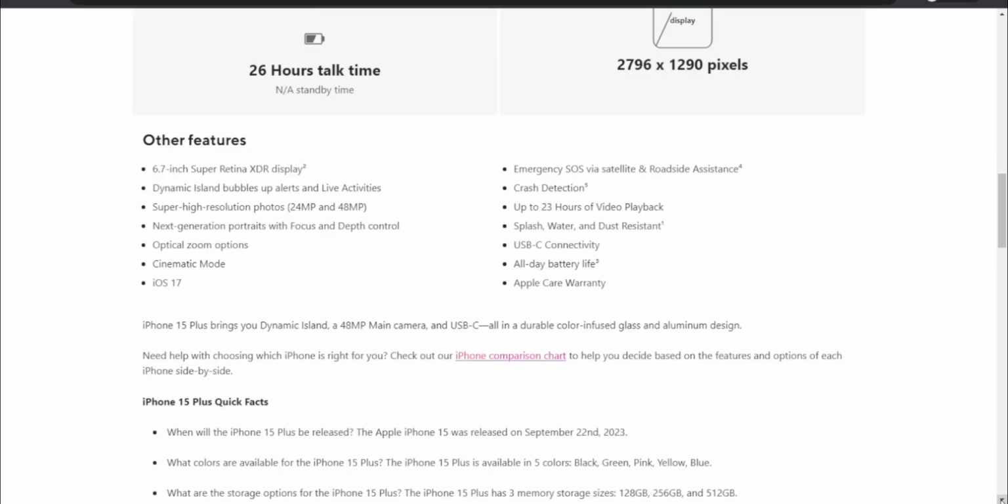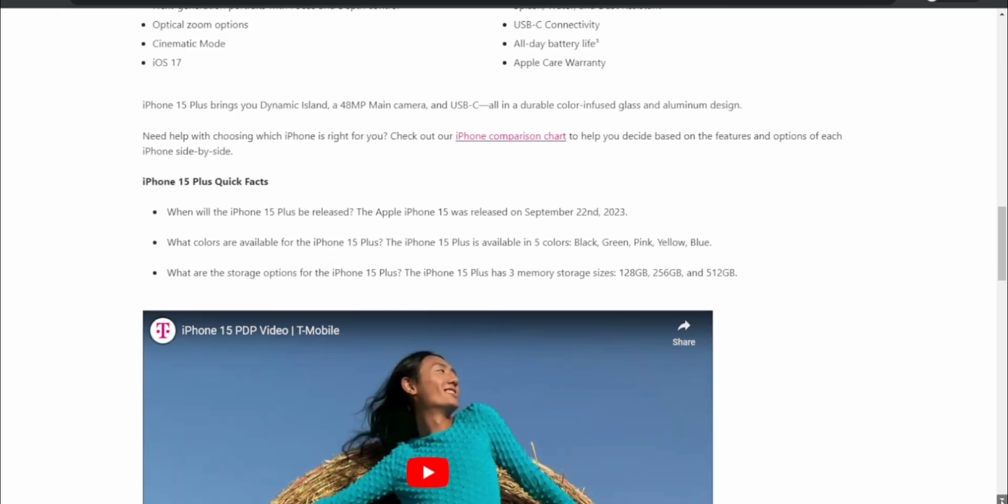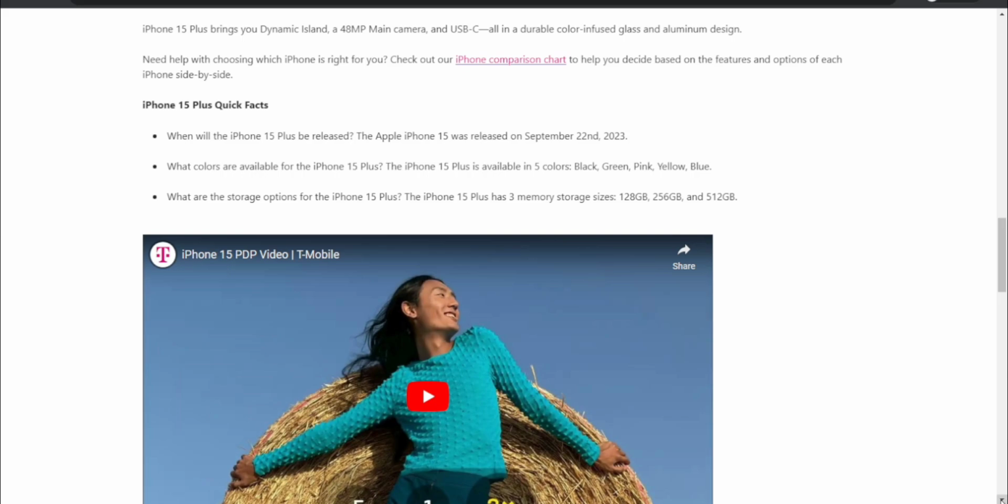iPhone 15 Plus brings you Dynamic Island, a 48 megapixel main camera, and USB-C, all in a durable color-infused glass and aluminum design. Quick facts about the iPhone 15 Plus if you guys don't know. When will the iPhone 15 Plus be released? September 22nd, 2023. What colors are available for the iPhone 15 Plus? The iPhone 15 Plus is available in 5 colors: black, green, pink, yellow, and blue.